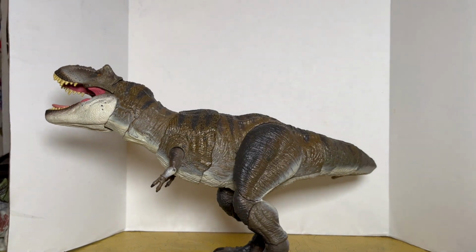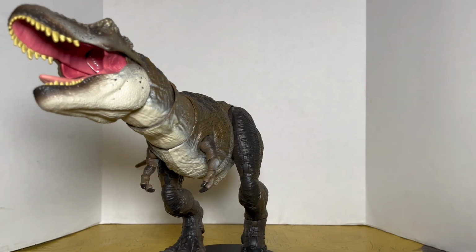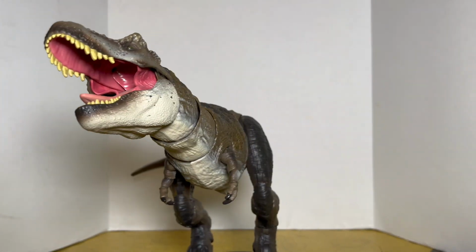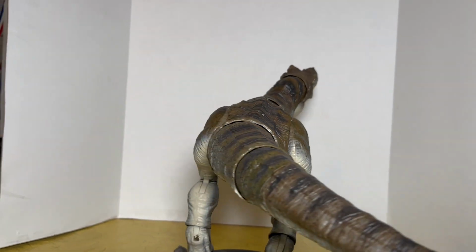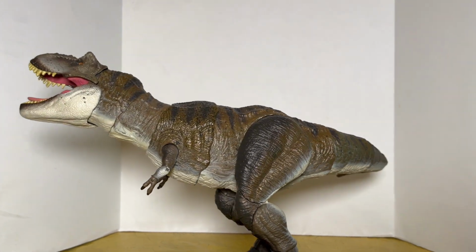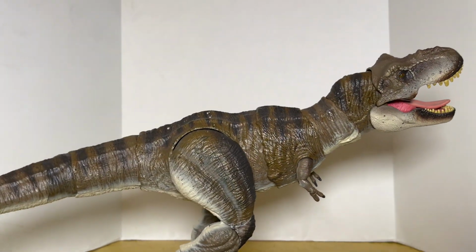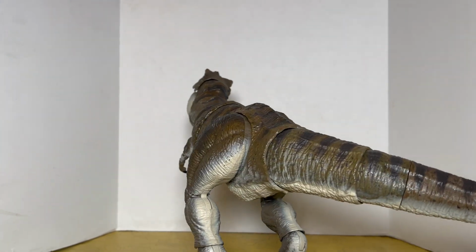It makes me excited for the other big dinos, like the Indominus Rex, or maybe the Spinosaurus, Giganotosaurus even. Imagine the Giganotosaurus with this articulation. Oh my god. Again, no words can describe the amount of love this figure got. And again, absolutely excited for the inevitable Indominus Rex, Giganotosaurus, Indoraptor, even the Scorpius freaking Rex.